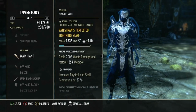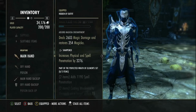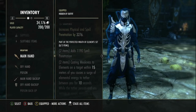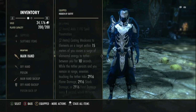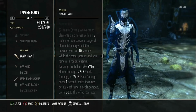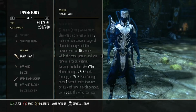Just make some adjustments. Now, first thing we're running, Vatishran's Perfected Lightning Staff. This is just, guys, if you've been in PvP in the last 2 or 3 months, you've seen the beam. And if you've seen the beam, you know how strong it is. It's worth running. 2-piece spell pen. It's the most damage for a 2-piece you can get. You have a dot that you cannot purge that does AoE. And so that's going to be extremely valuable for this build, which I've been joking around calling the Plarnado.